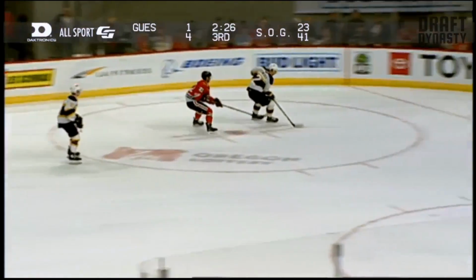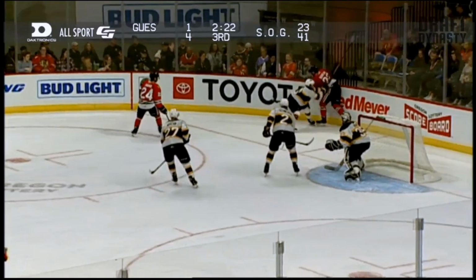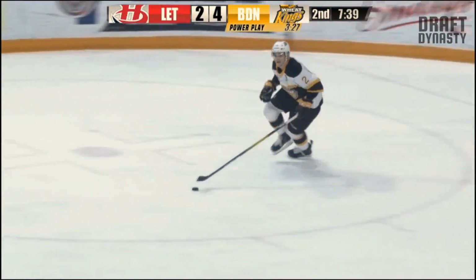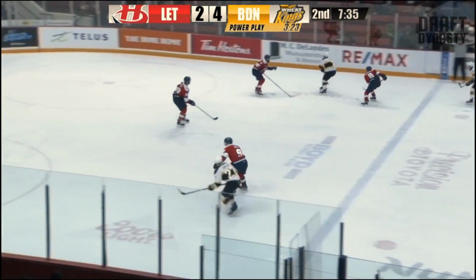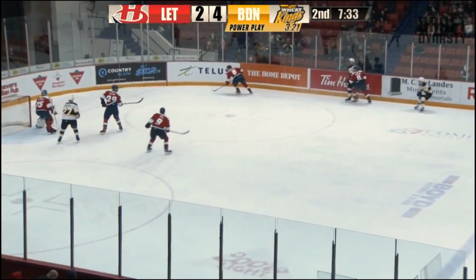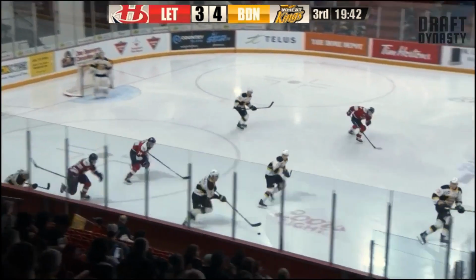So if we recap everything, he's going to need to work on his lateral mobility. He's going to need to have better first few steps because it takes a while for him to get going. And just his overall footwork and agility needs to get better. And here are a few examples of him skating in a straight line, and you can tell he has good power in those legs.